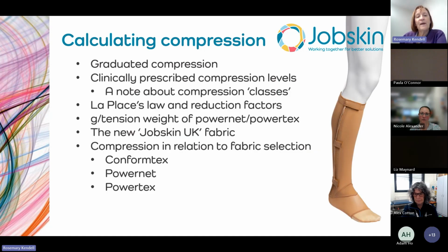There we go. Okay, so a couple of other things to just consider. Compression levels are clinically prescribed, and if there's anyone on the webinar today who comes from a lymphedema background, you might be more familiar with using the term of classes, class 1, class 2, class 3, to describe the level of compression. We're quite keen to talk in millimeters of mercury because it's more specific than classes, because depending on where a garment's manufactured, like the French class system is different to the German, and then there is a European standard. One will say 25 to 32, one will say 29 to 34. So if you feel confident to use millimeters of mercury, that's a helpful thing.